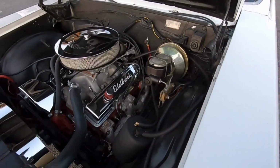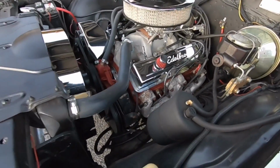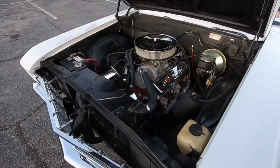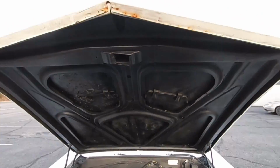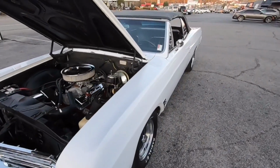Although the brakes could be better, they're a little bit stiff about halfway down. They do stop good. Just kind of push on them pretty hard. But I had no problem actually stopping. But you can check all that out in my test drive video.